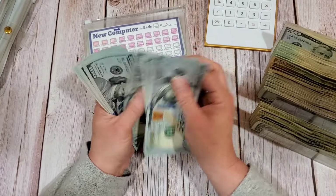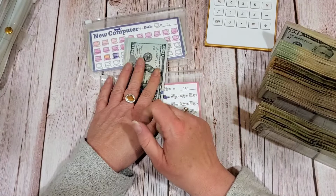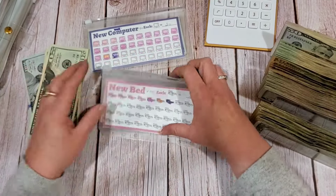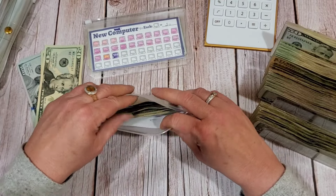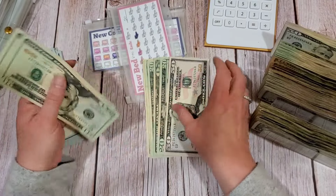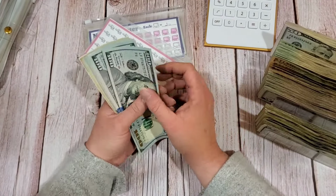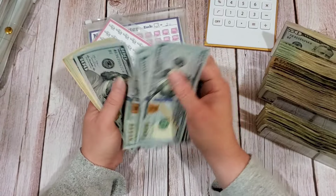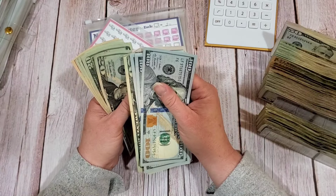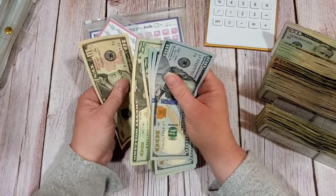So 1, 2, 3, 4, 5, 6, 7, 8, 9, 1,000, and then 60, 20, 40, 60, and I should have 1,200 here. So let's see, I have 1, 2, 3, 4, 5, 6, 7, 8, 9, 10, 10, 50, 10, 70, 10, 90, 11, 10, 11, 10, 11, 30, 11, 50, 11, 70, 11, 90, 1,200.